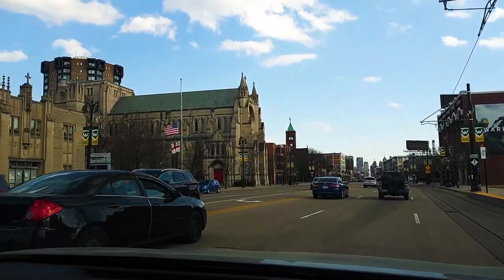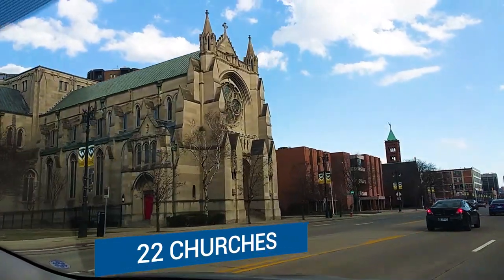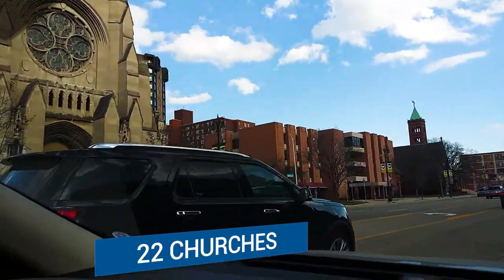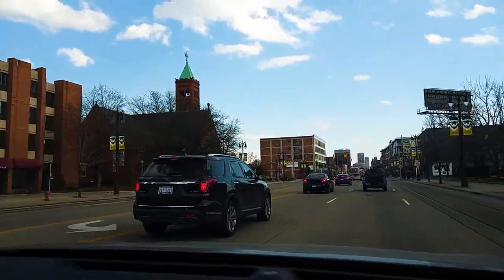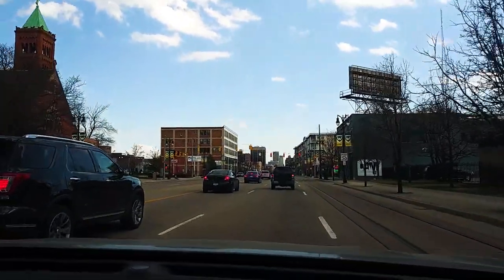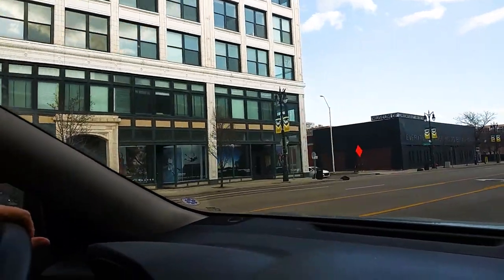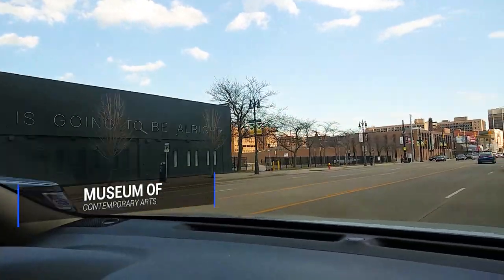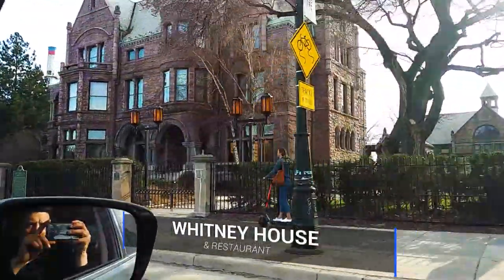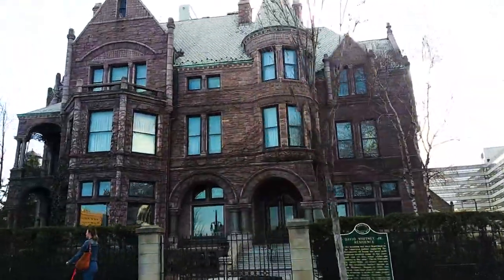Churches. Can you imagine on the entire Woodward Avenue we have 22 churches? Wow, and there's some nice ones. Yeah. Still kept in good shape. Yeah, absolutely. This is a museum of contemporary art. Whitney. Oh, the Whitney House. Whitney. Restaurant. Ooh, I would love to go there.